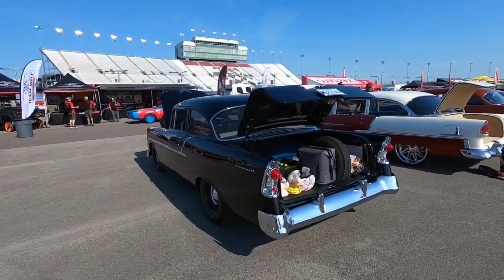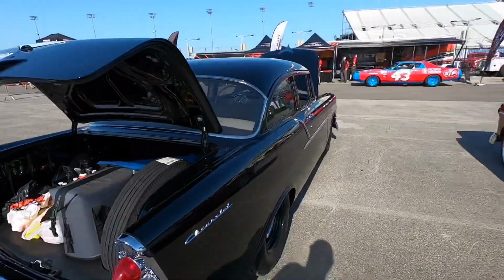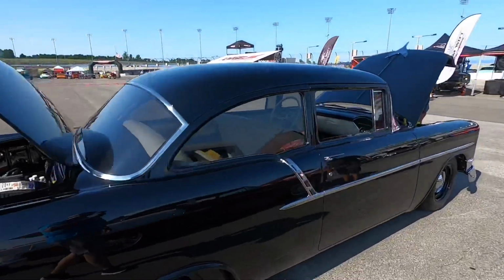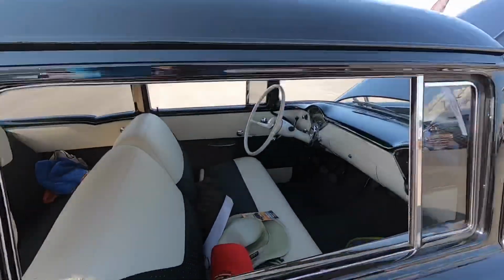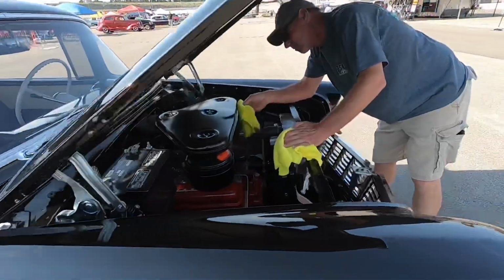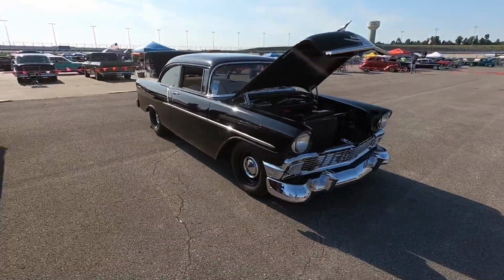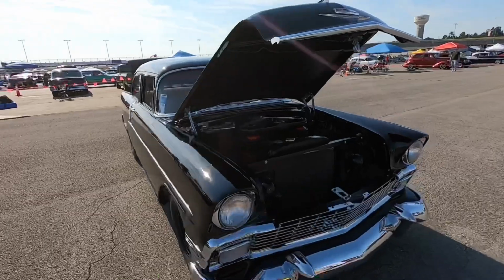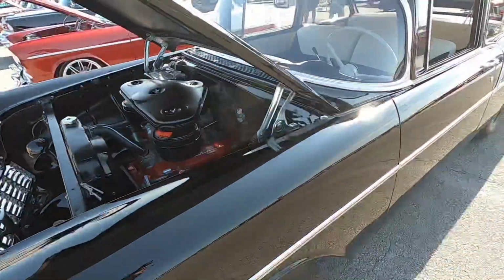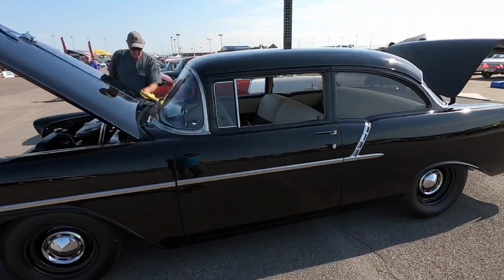Of the Tri-5 Chevy section right here, this is my favorite car. Just basic black. This car is mostly stock, but these cars were modern enough that you could have some comfort in driving them. And with that small block Chevy in there, the options of engine swaps are endless with these cars. Gorgeous car.